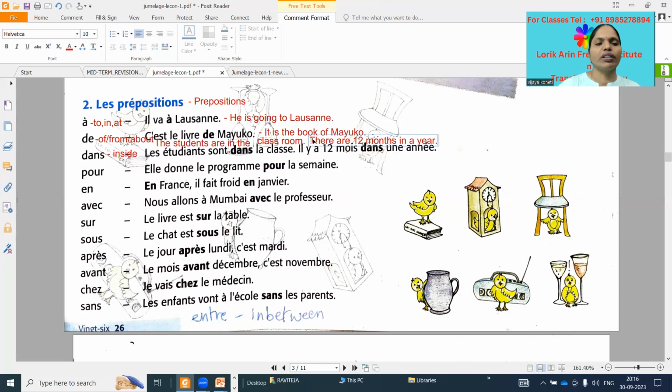Next one, pour. Pour means for. So, elle donne le programme pour la semaine. She is giving the program for the week. Donne, to give. Elle donne le programme pour la semaine. Semaine means week.